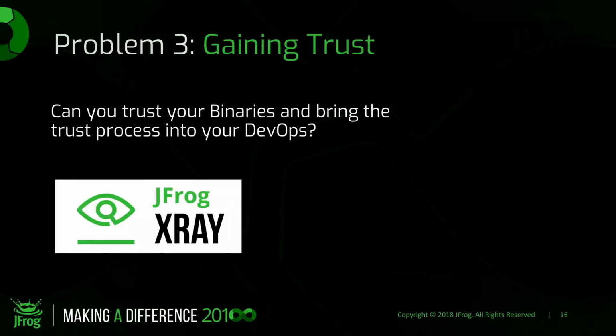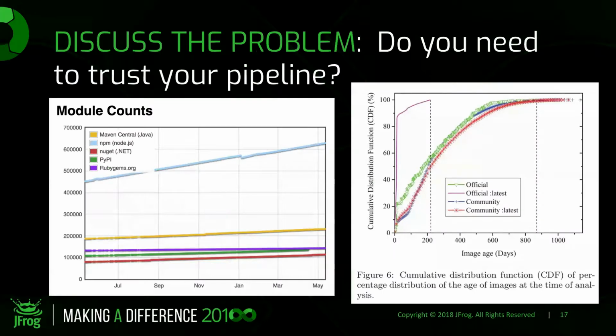Now, our third problem that comes up is this matter of trust. Can you trust your binaries and bring that trust into your DevOps process? Why do you care? Well, people are starting to use open source a lot more. And this is really what has driven so much of the acceleration of software development over the last decade.